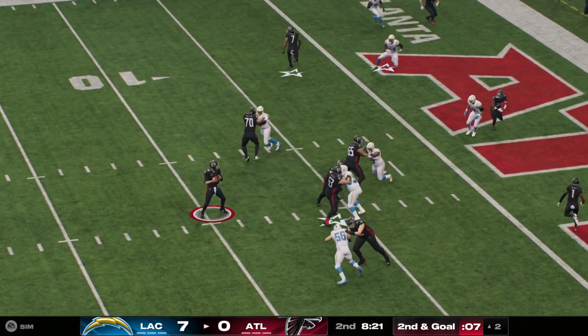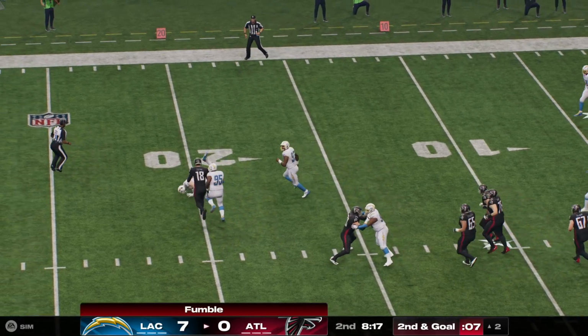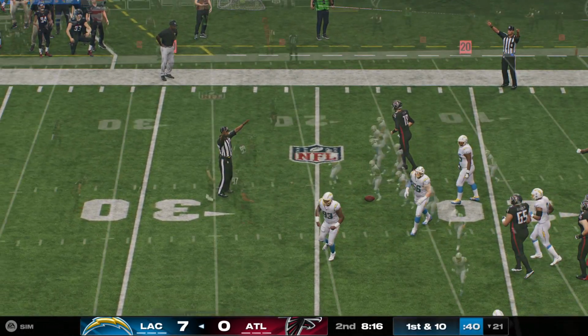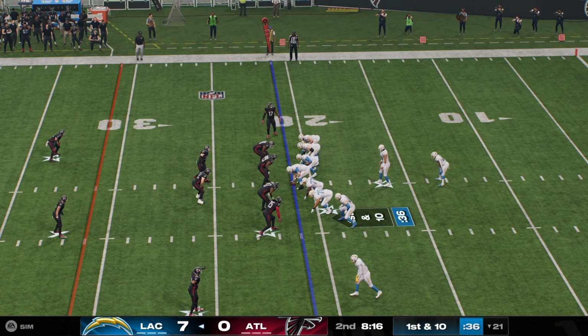Here's Cousins. Nowhere to go here. He lost the football. Oh, and one of the linemen on the other side has got it. And his guys are going to take over at the 21-yard line.